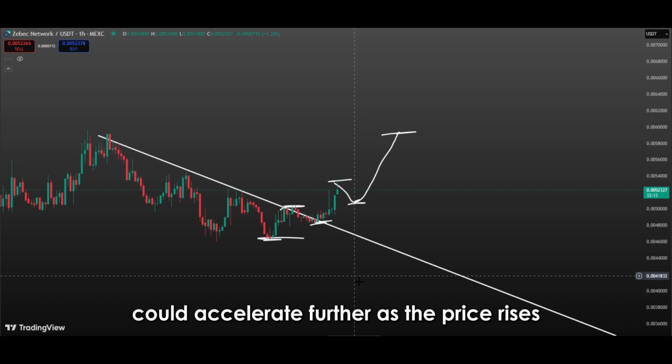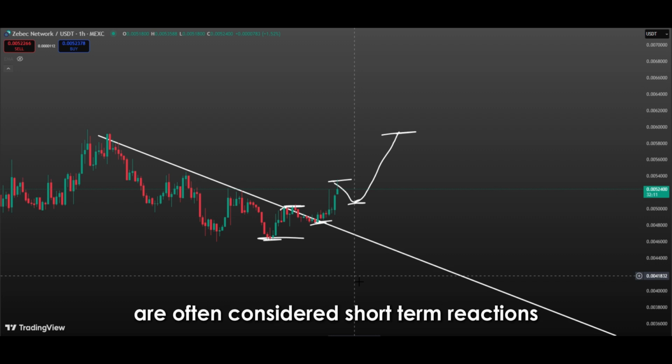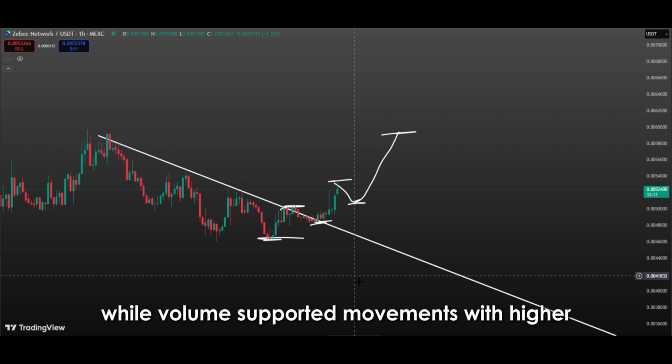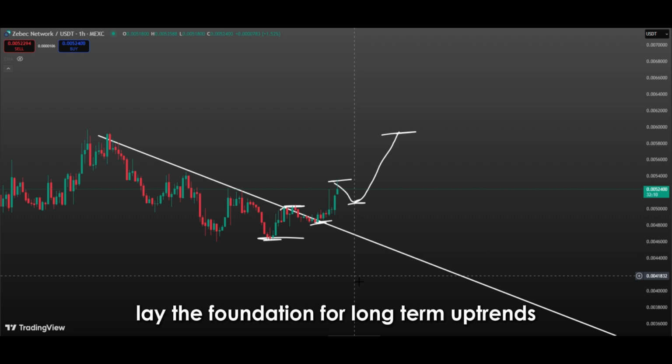As the price rises, an increase in volume indicates that this is not just a speculative spike, but the result of strong market interest. Price increases without volume are often considered short-term reactions, while volume-supported movements with higher low and high formations lay the foundation for long-term uptrends.